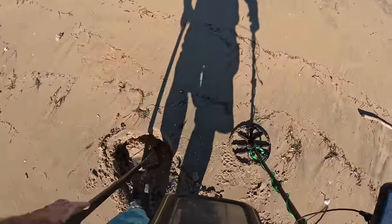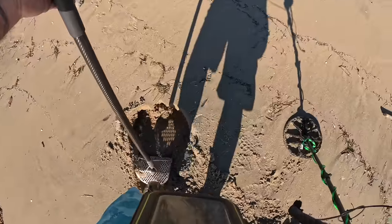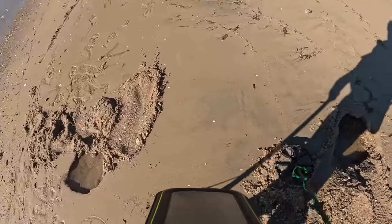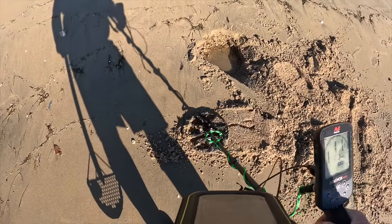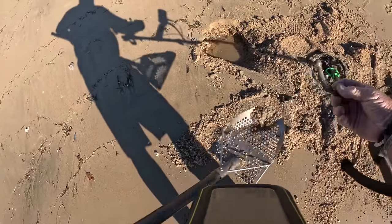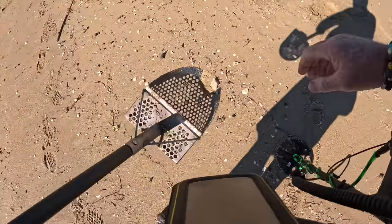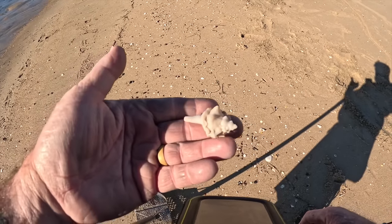I'm barely now getting a slightly audible low tone. Kind of inclined to think iron, but I just feel like I gotta dig it for the sheer sake of digging it. Okay, it's definitely in here. 10-11, which is a great signal. It's a big stainless steel bolt. Wow, really cool shell. Check this out. It's really pretty. I like it.